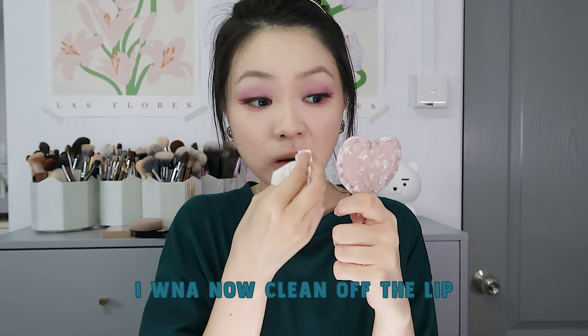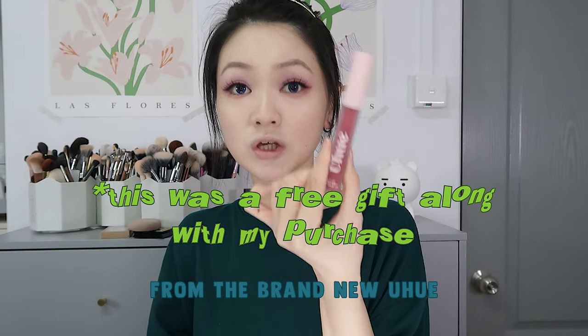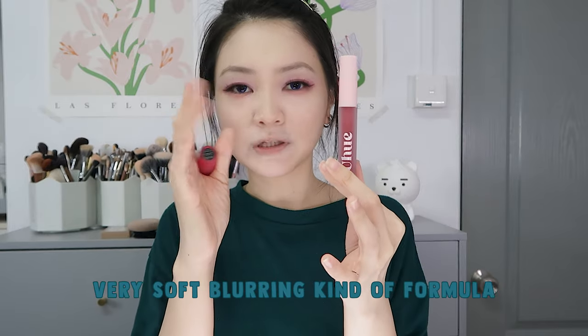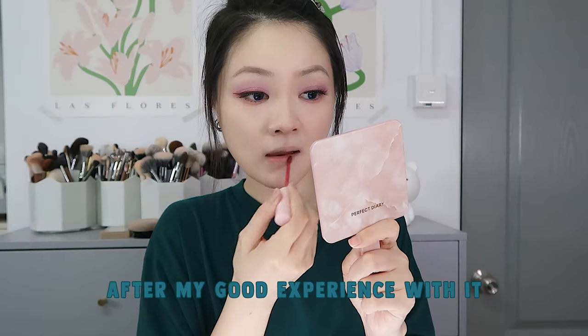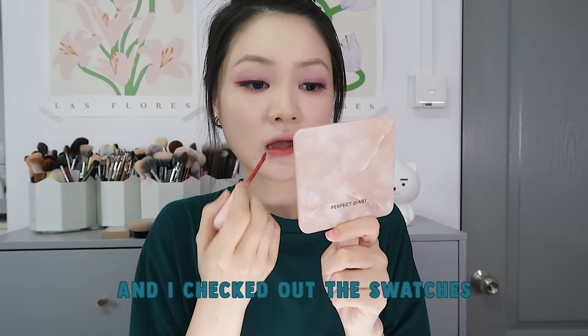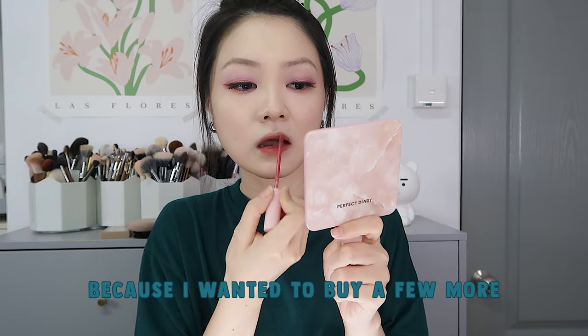I wanna now clean off the lip serum that was on my lips. Matte lip cream from the brand You Hue. It kind of has a cloud, very soft blurring kind of formula. It makes your lips look so pretty. This one is an everyday pinkish red shade. After my good experience with it, I went on to Xiaohongshu and I checked out the swatches for this whole shade because I wanted to buy a few more.